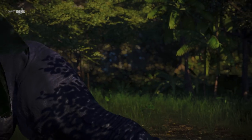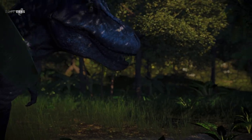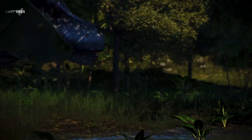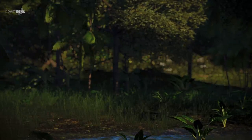But it isn't the only sense that is. Its eyes are positioned in front of its skull, allowing not just an astounding vision, but a three-dimensional one. This is undoubtedly the apex predator of not just the region, but also of its era.